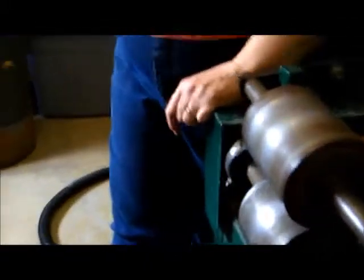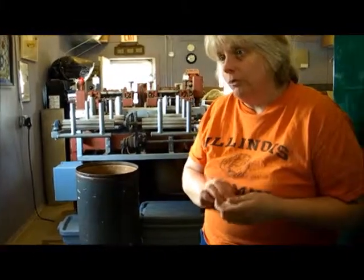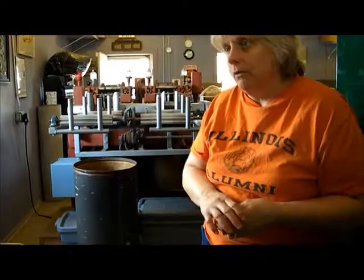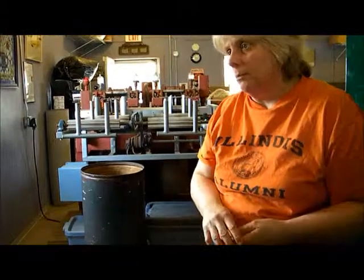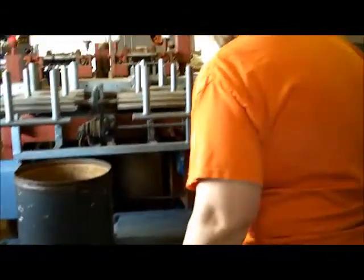So we put it through here and it comes out as roving, and I'll show you some roving over there. It's ready for somebody who does hand spinning on a spinning wheel. And I'll show you what a spinning wheel is over on the other side. Now if we're going to spin it, we need to line the fibers all up a little bit better.